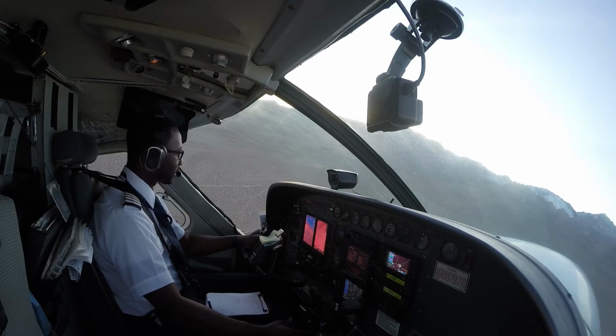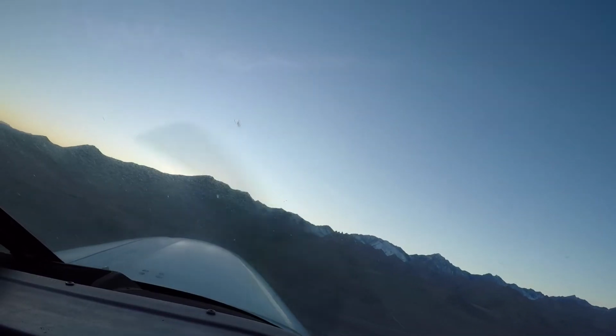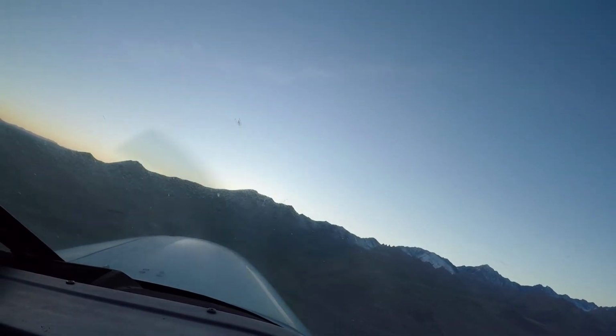When departing Inyokern, you gotta pay attention to this terrain right there. So you wanna aim that downwind pretty close to the runway.